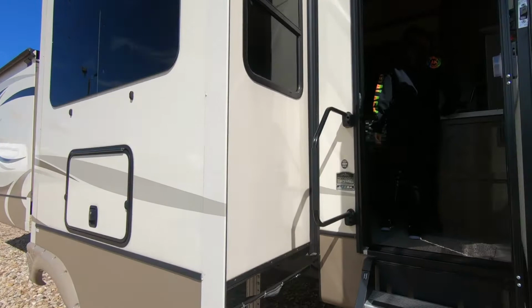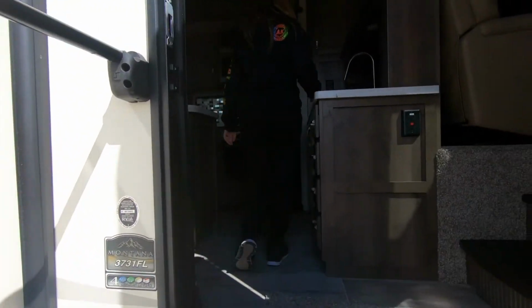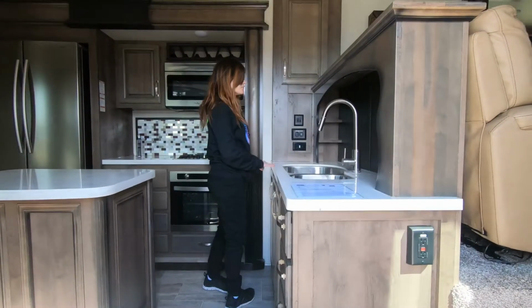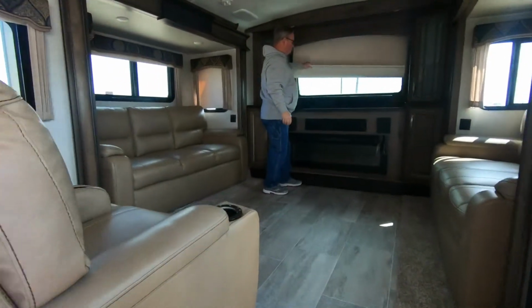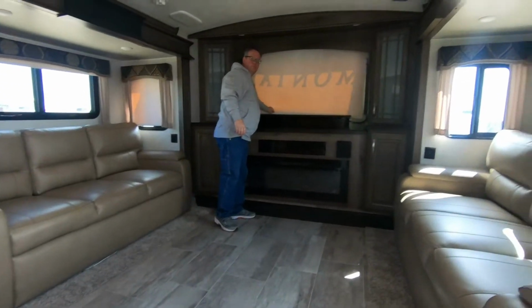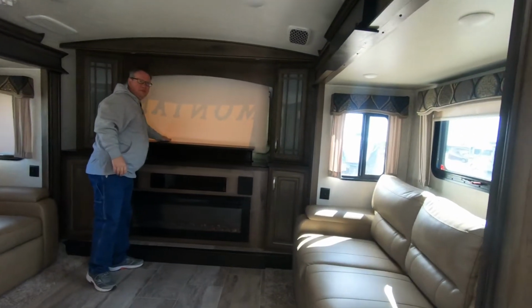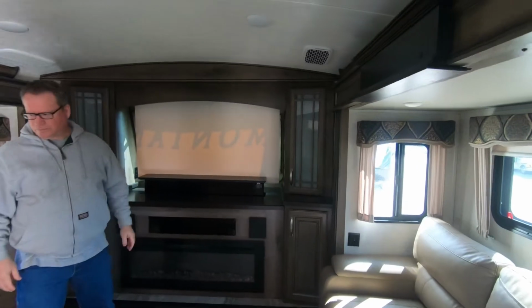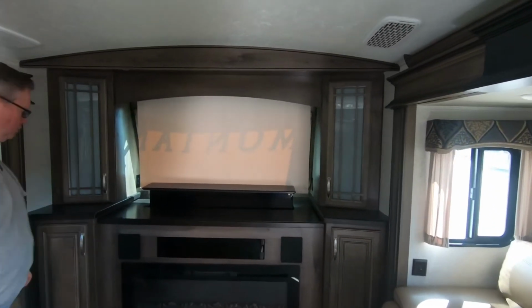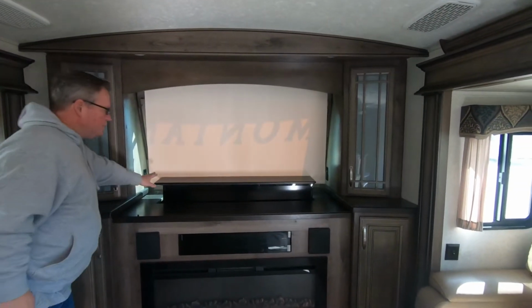Camera on, but let's check it out. 2018. All right, so here's the front living room. There is a Grand Design that is almost identical to this. The Grand Design does not have a window at the front, so that is a benefit to have a window with the TV down. TV pops up.